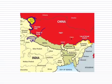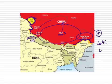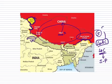But this region is Tibet. Tibet is part of China. Now most of the countries agreed to that except the Tibetan leaders. So we consider all these states as having a border with China. Whenever a question comes in our prelims examination, how many states have a border with China? Then 1, 2, 3, 4, 5. Five states have a border with China. And the name of this border, China with India, is called the Line of Actual Control, LAC. But the LOC, Line of Control, is between India and Pakistan. LAC is between India and China.